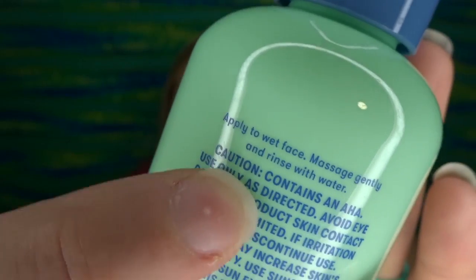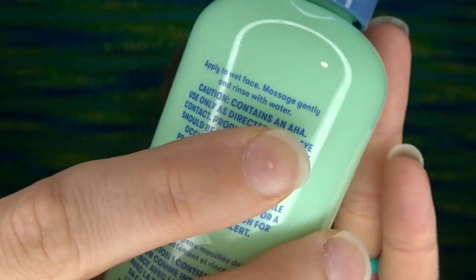So I was reading on the back of this bottle, and I had no idea. It says right here caution, contains an AHA, which means alpha hydroxy acid. So I don't know much about that, but I think it's some kind of chemical exfoliant type thing, if I understand it right. And it did not agree with his face at all. And like I said, I wasn't really enjoying it either. So there's still quite a bit of product in here, but I think I'm just gonna throw it away because we don't like it. And I don't know anybody in my life that would want to use it. So yeah, I'm gonna get rid of that one.